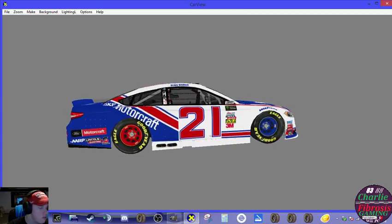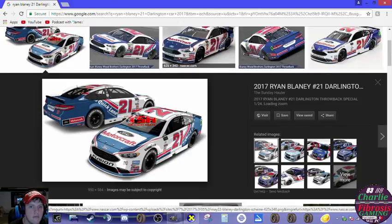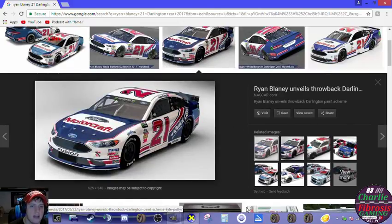Let me pull up a Google image real quick. I'm just going to flip off the live game of Portable real fast, and let me pull up an actual car pic. 2017. There we go. This is probably the best photo that I can use because it has good definition. So this is the actual car. Let's flip through a couple of photos here. This is a much better high resolution picture of what the car actually looks like.